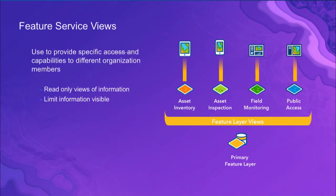So this is just kind of a graphic representation of what we were just looking at. Again, at the bottom you have that hosted feature layer that you've created. And then in this case, you may have created a number of feature service views that give you a different visualization as well as access to that information. Now, one of the concerns has always been, well, I can hide the fields in the pop-up, but if somebody goes to the REST endpoint, they can see everything. Well, not with this. They can't access anything that you have not defined as available in that view. So it is truly locked down to what you want them to see.